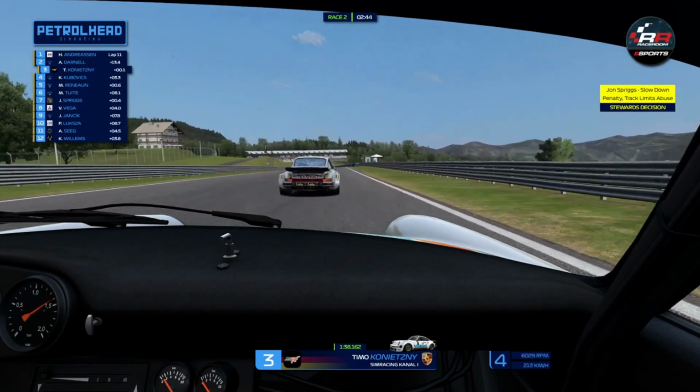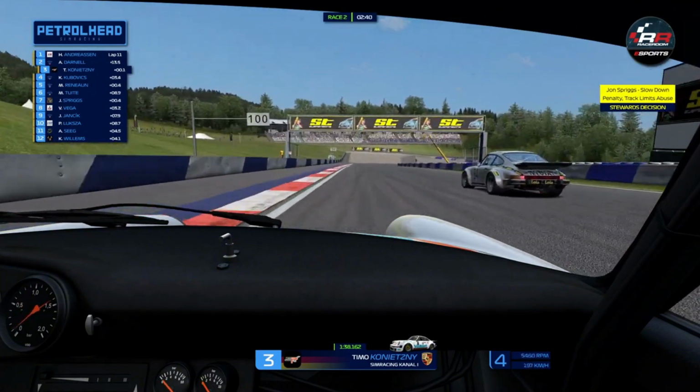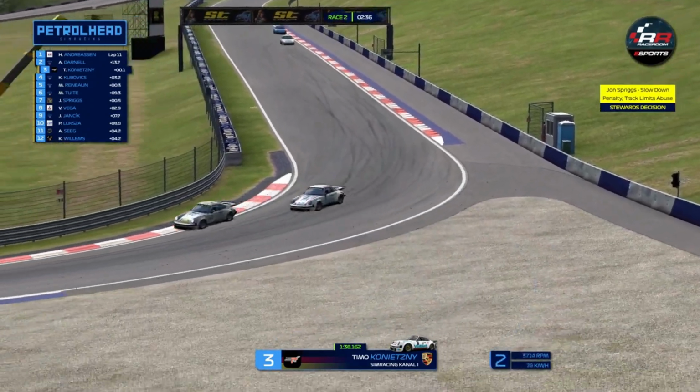And look at Timo, just right on the heels of Andy Darnell. Bumper to bumper. Andy's going to cover off the inside. Say, again, if you're going to pass me, you're going to do it on the outside.